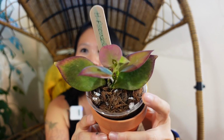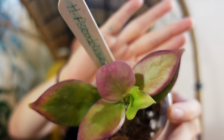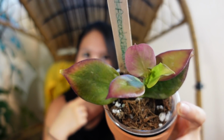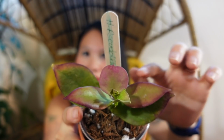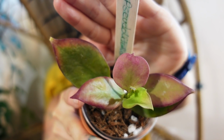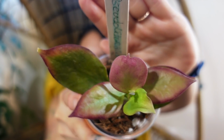This one, maybe I'll butcher the name yet again, is called Hoya Ucdo littoralis. I'll put the name on the screen, of course. But this is her. Isn't she so gorgeous? I really like this tan. Maybe I've shown you guys this one last time. Maybe it made the list last time too. But it has this new leaf that is tan, in such a beautiful, subtle pink color. It's just super stunning.